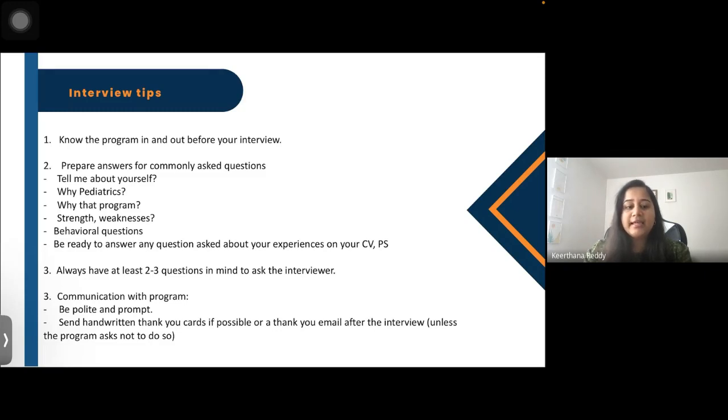And anything you mention on your CV and personal statement, be ready to answer it and describe it. Do not fake anything at all, because that shows up. You should just be honest and true. That's really important. And always have at least 2 to 3 questions in mind to ask the interviewer. So once your program coordinator sends you the interview agenda and all of that, they will give you who the attendings are, or the people that are going to interview you.